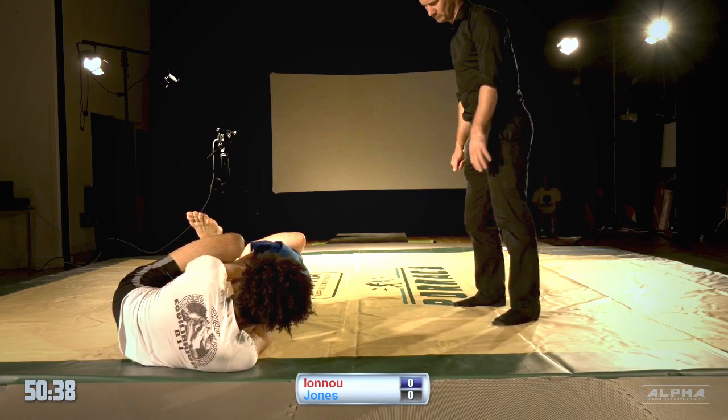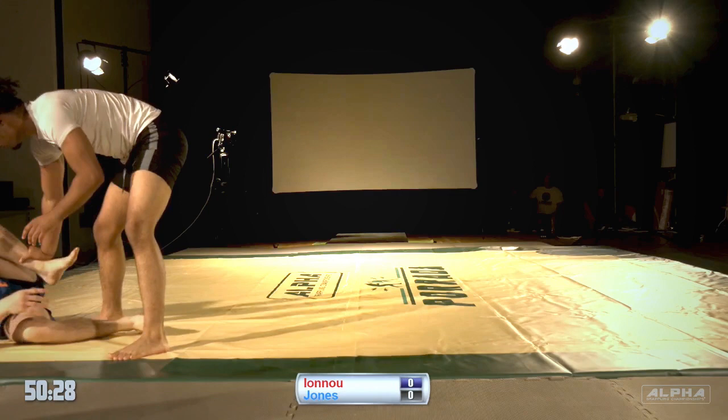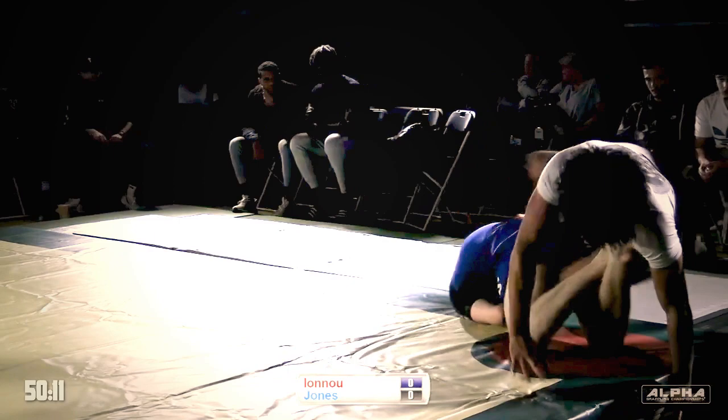I believe he's past the knee line. His knee line is free. They're both looking. Alex now ends up on top. Owen again is deep inside, is looking for that heel, he's got a good grip. Oh, they spin out of the way, but Owen's not letting go, he's got it.